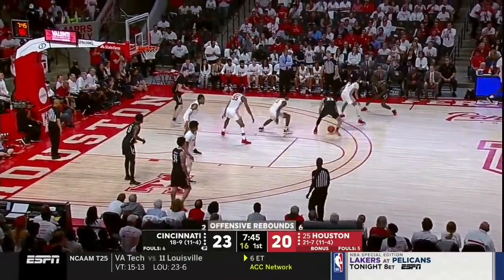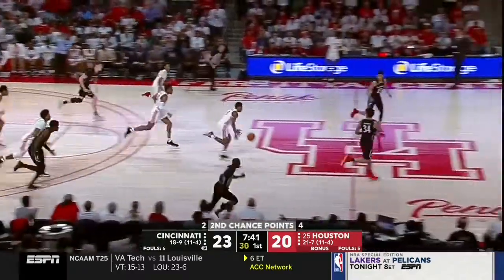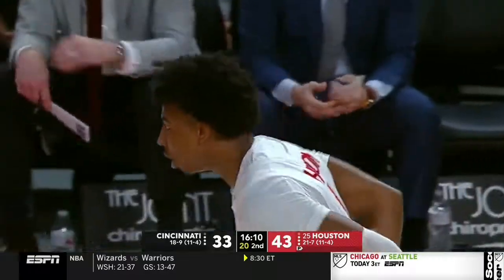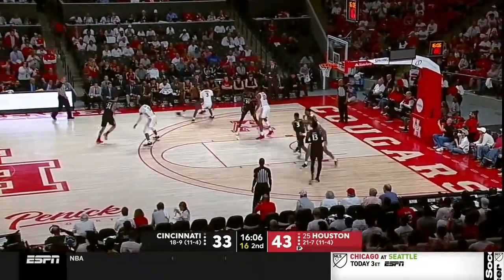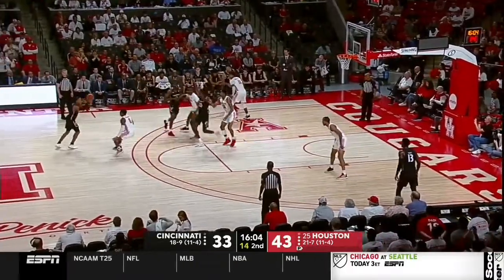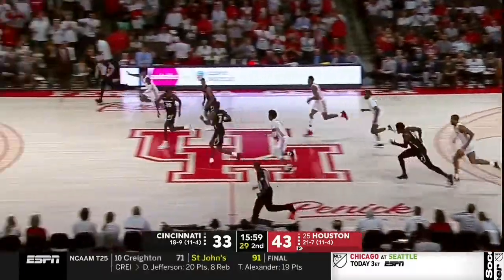Coming off back-to-back 20-point games. Williams threw it right into the hands of the players, but the breaststroke form is pretty strong there for Nate Hinton. Justin Gorham off the bench. Bryson Gresham as well for Houston. Adams Woods throws it right into the hands of Hinton.